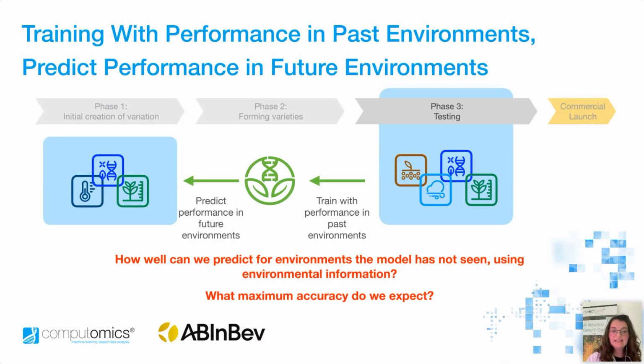So now what's the idea behind all of that? The idea is, as mentioned before as well, we train with the performance of past environments to predict the performance of varieties in future environments. So we take data from phase 3, from the testing phase. We take all the genetic and phenotypic information, the environmental information we gathered from these trials. We train our machine learning based xSeedScore models with these trial data. And then the goal is to predict the genetics we have at hand in future climates and see how they will perform under future climates.